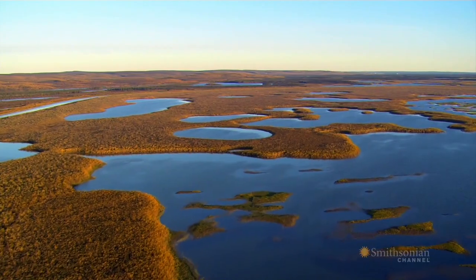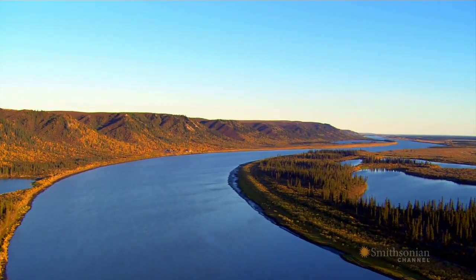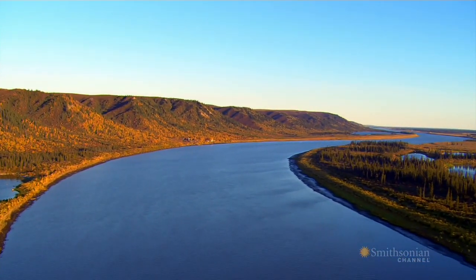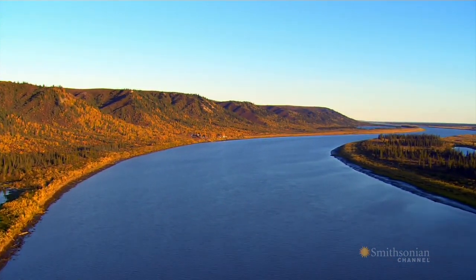We leave Inuvik and we start off with a fairly small river, and then we work our way down, and the river widens up about 30 miles out of Inuvik, and then it gets a little wider yet when we get about 50 or 60 miles out. And then close to 80 miles out is when we're getting pretty close to the Beaufort Sea.